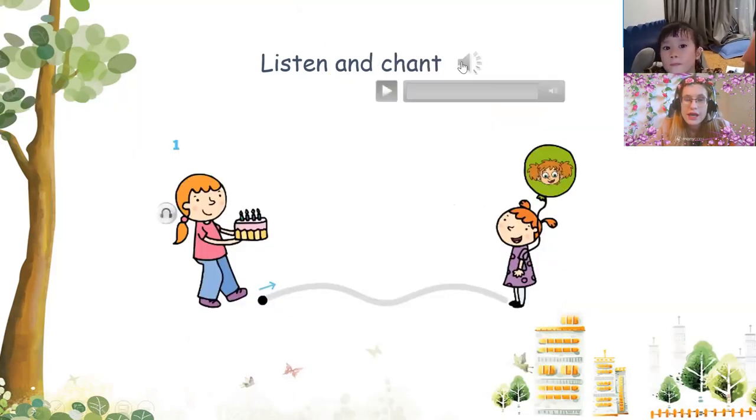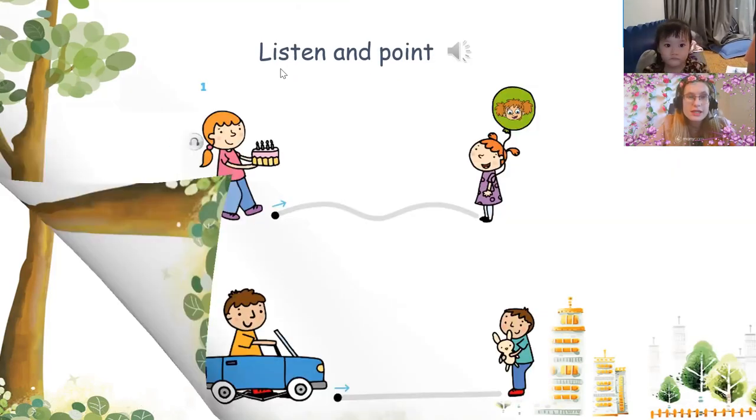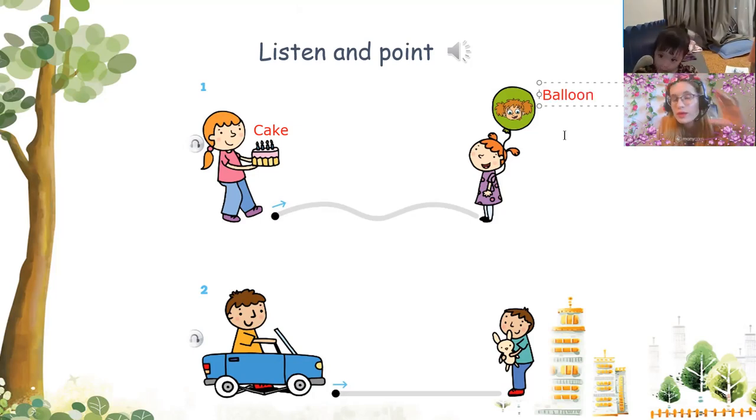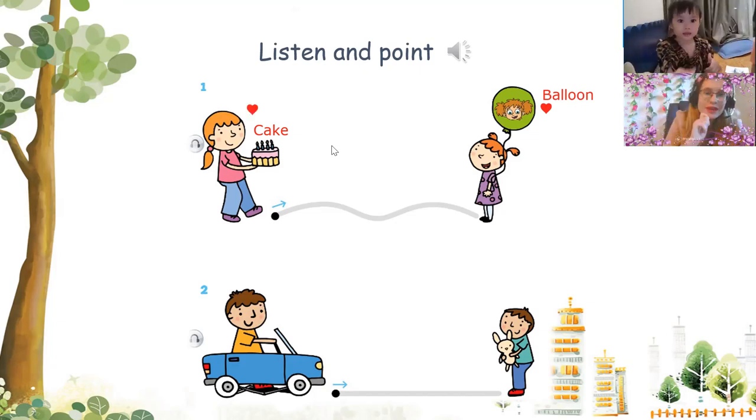Okay, wait, let's first look here. What does the big sister have with her? Teacher likes eating this. Cake. A cake. Good job. And what does the little sister have? She has a balloon. A balloon. Good job. I like this balloon. Do you like it? Yes. Very nice. And do you like cake? Yes. Very good.